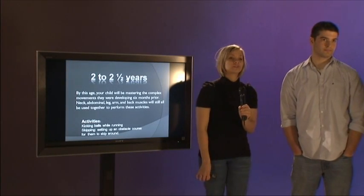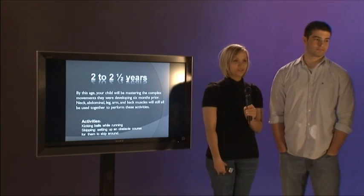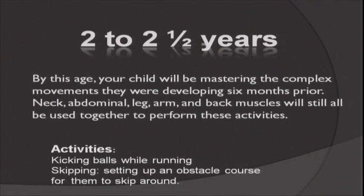The next age group that your child will come to is 2 to 2.5 years. By this age, your child will be mastering the complex movements they were developing 6 months prior. Neck, abdominal, leg, arm, and back muscles will still all be used together to perform these activities. These activities would include kicking balls while running and skipping, and in order to do so, you can set up an obstacle course for them to skip around.